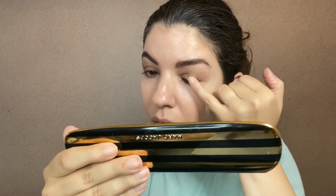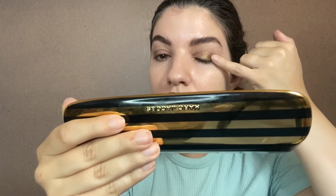And you'll see more of it when I go ahead and apply it with my pinky. That just adds the pigment right on. You can see that beautiful golden shimmer. And then I go ahead and just compare both sides, make sure the color is even.